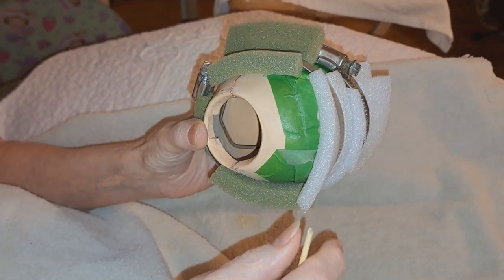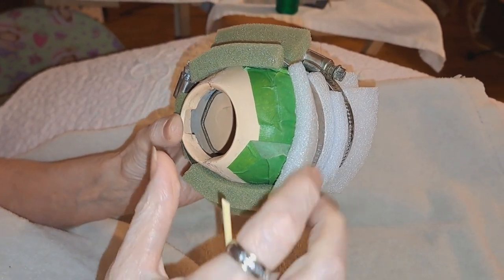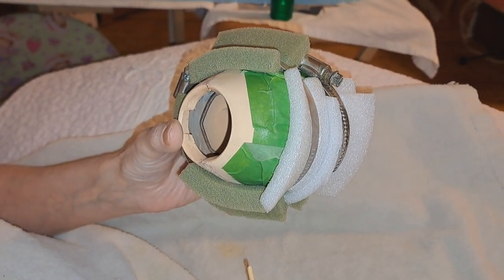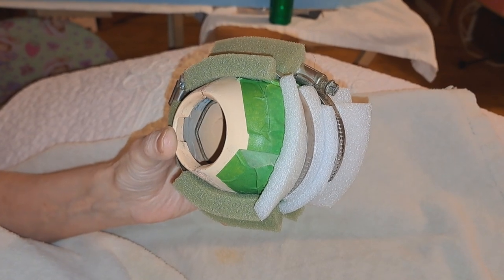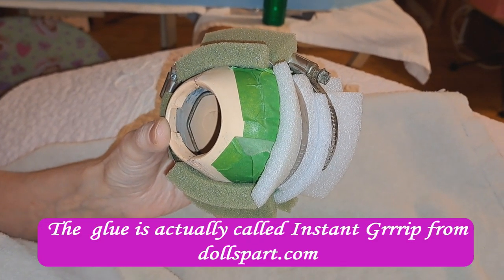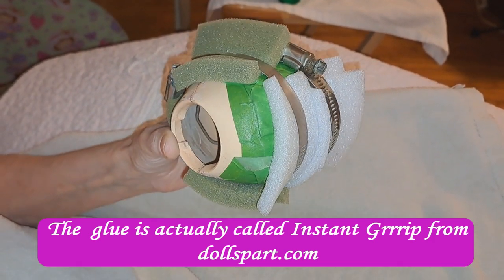I used the super glue. It would not hold. And I'm actually begging for help because my arms are giving out. So then I tried Sheer Grip from Doll Parts, which is a glue I used to put wigs on. It's white, but it turns clear when it's dry.